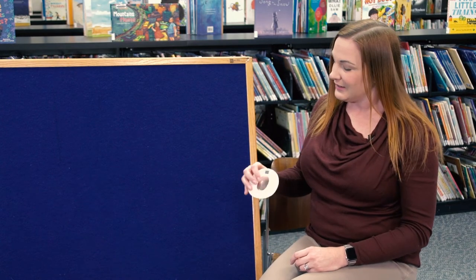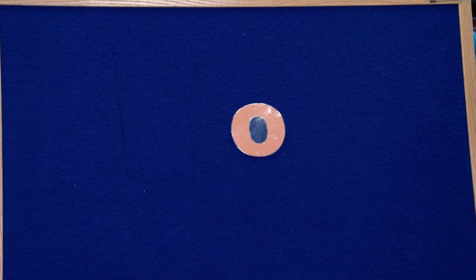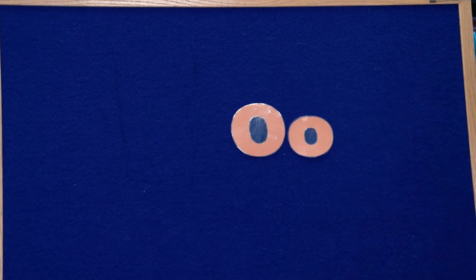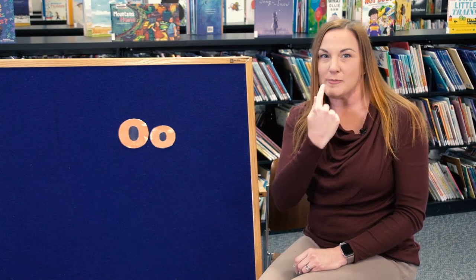Today, our story time also involves the letter O. Do you know what the letter O looks like? This is a letter O. And this is a letter O. Can you say O? Notice that your mouth will make an O when you say O.